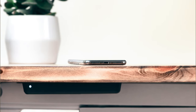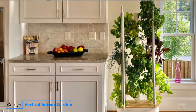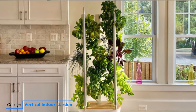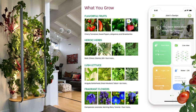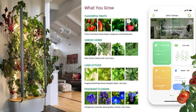We see home gardens every year at CES in all shapes and sizes, from desktop gardens to full-on walls of plants. The garden is the first one we've seen we'd actually consider for our own kitchen. It starts with a beautiful design, wood and silver in a 1x2 foot floor space, and it will grow up to 5 feet tall. You can buy up to 30 different varieties of plants from garden or grow your own seeds. And the companion app, nicknamed Kelby, watches over your plants and tells you exactly when to harvest.